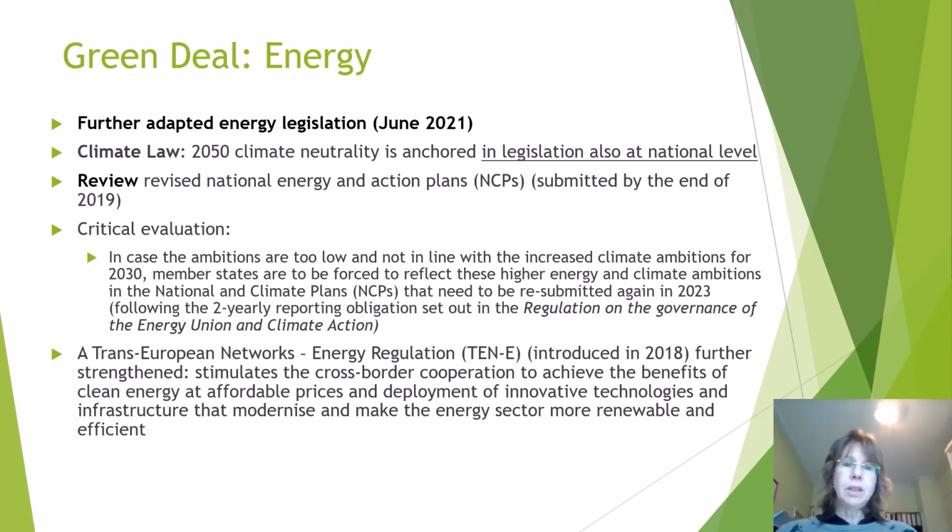The EU will also invest further in the different trans-European networks. There's also an energy regulation network. It was already introduced in 2018, but under the Green Deal it is announced that this network will be further strengthened. So that network stimulates the cross-border cooperation to achieve the benefits of clean energy at affordable prices and deployment of innovative technologies and infrastructure that modernize and make the energy sector more renewable and efficient.